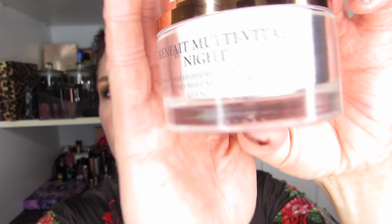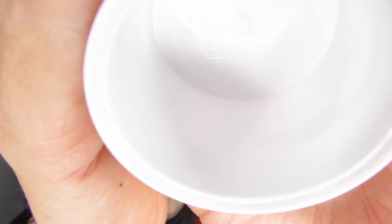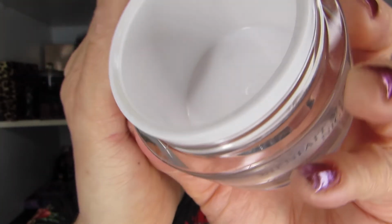And one more from Lancôme. This one was the Bienfait Multivital Night. And I have done a whole review on this product as well as the eye cream actually in that Lancôme video. I'll just put it up here. It's fine. I would put it as a comparison to a lot of other creams. Again, for more on this one, please take a look at that video, but I did indeed finish it up completely and have moved on to other night creams obviously since I've finished that one.